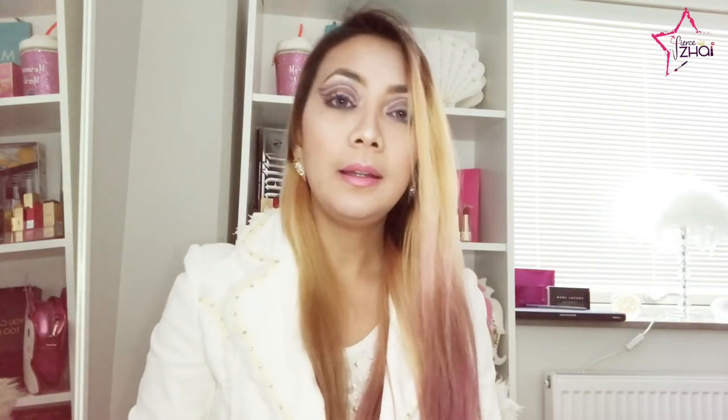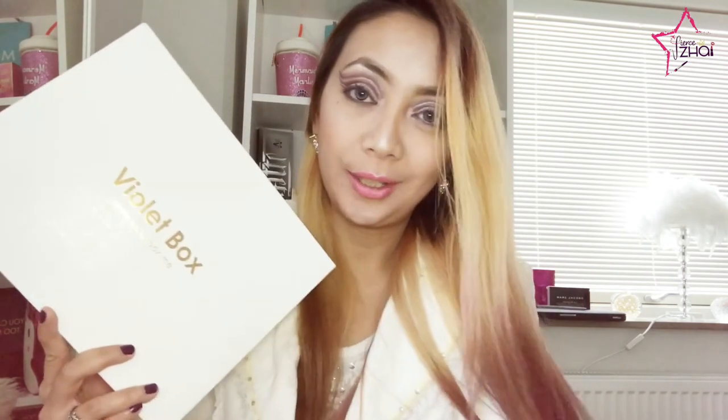I've been receiving Glossyboxes for 13 months to be exact now, and I love them both. But you know, this is the first time that I am going to try Violet Box. I haven't tried the products yet, but from the looks of it and from the amount of products inside this box compared to other subscription boxes, I feel like this one is really worth the money and an amazing subscription, especially that you're also helping a girl out in India, aside from just enjoying everything inside it.